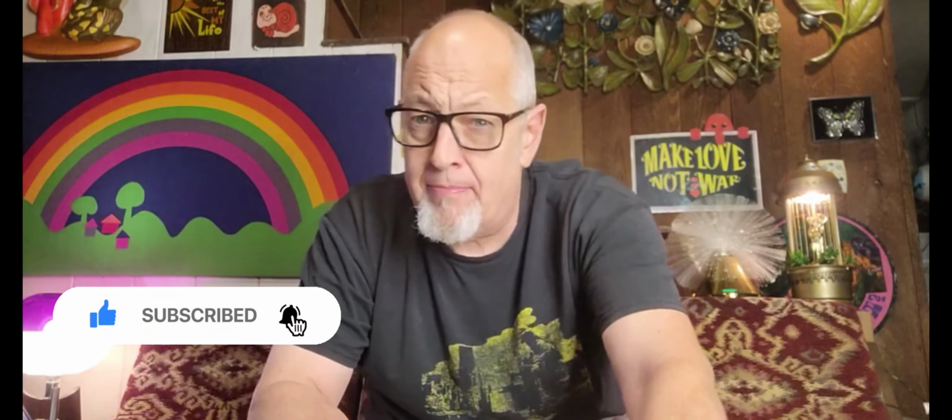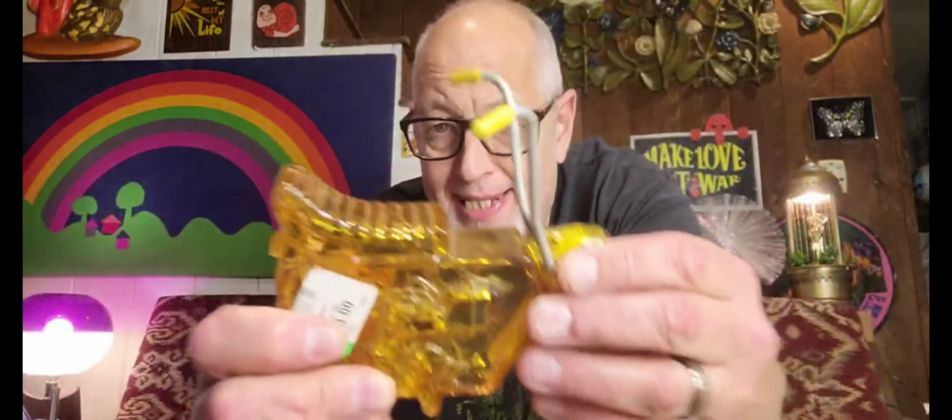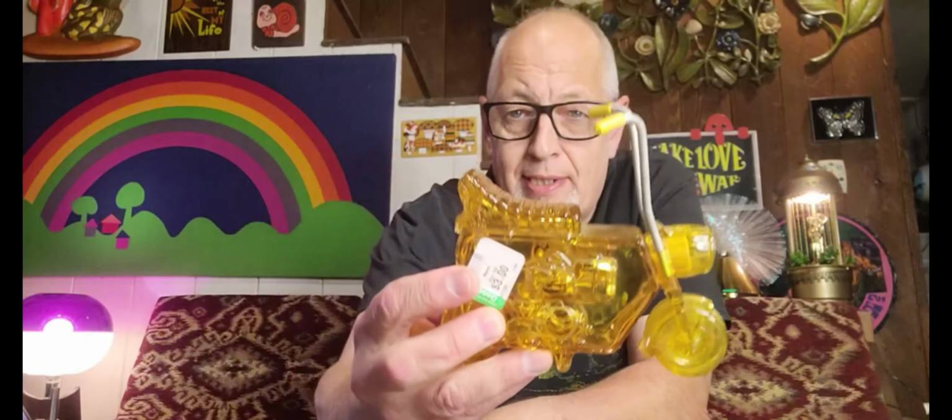You're going to see some amazing things today, like this mini bike cologne bottle from Avon from the 1970s. Look at that bad boy, chopper handlebars. Why would I pay $3 for this? Well, we'll get into that.